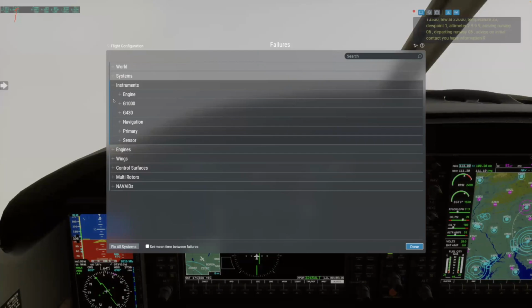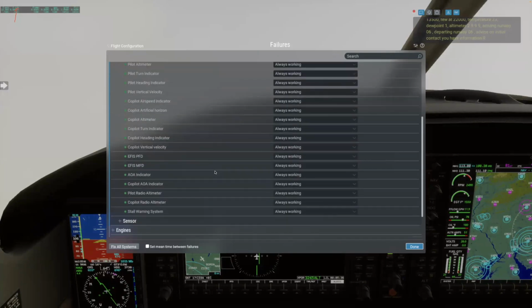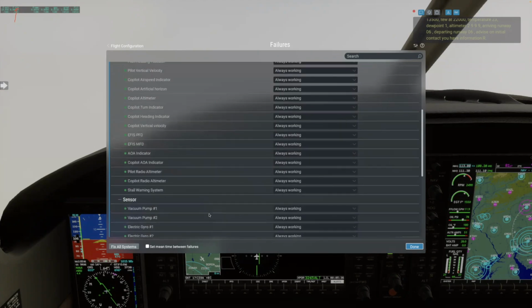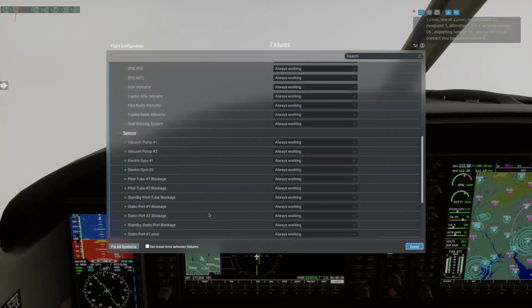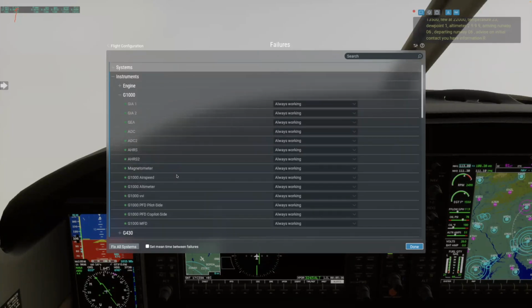And go down to primary. Let's have a look in there and see what's going on here. All working, nothing has failed inside of there. Okay, now go back up to the G1000 and let's have a look. Apparently you set it for a trigger anyway, right? You went in and is that how you failed it? I did use control pad for it, but maybe we do it through here instead. Yeah, let's try it a little different.